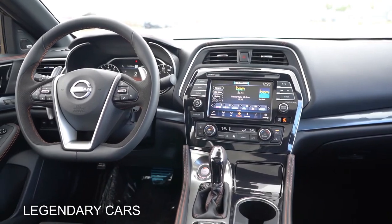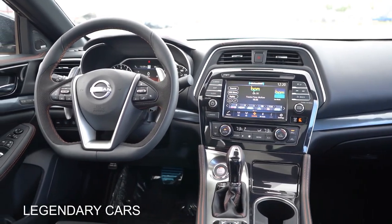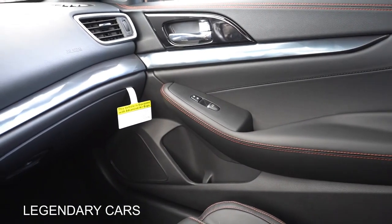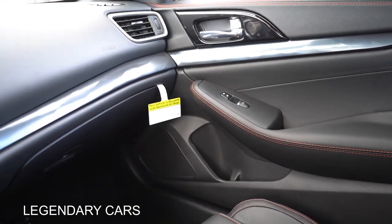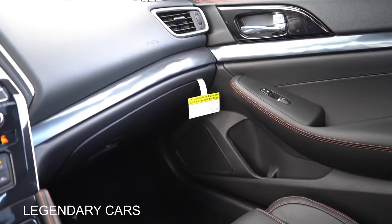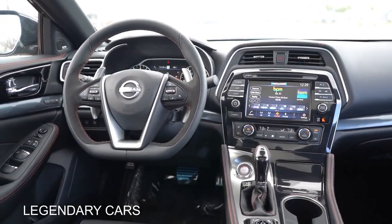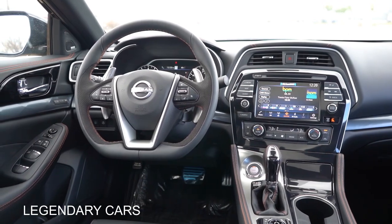Dual zone climate control though, that comes standard. You're going to get wood trim accents for the platinum. You're going to get some satin dark chrome trim for the SR, aluminum foot pedals again for the SR trim level as well. So overall, as far as interior quality goes, it's not that bad actually. So I like the silver finish located just around the shifter.